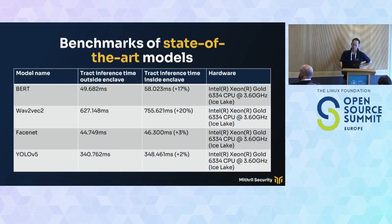And then this is the performance. So we didn't fully optimize it. We wanted to make it work from end to end and secure first. But it's pretty decent if you compare it to, for instance, homomorphic encryption or secure multi-party computing that are like 1,000 times slower. Here, we can still optimize it, but you can see that it's pretty decent. And usually you see, in the worst case scenario, a 20% slowdown, which I guess can be acceptable in most scenarios.